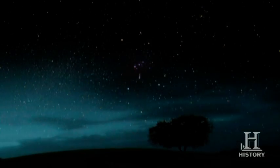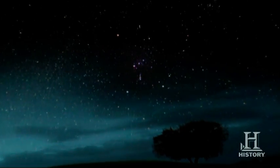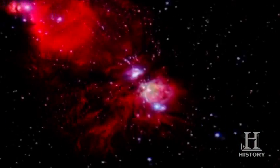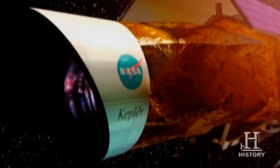The Kepler search is focused on a specific section of the Milky Way, known as Orion's Spur. Kepler's job is to answer the question, how common are other Earths? And to do this, Kepler is looking at one part of the sky for 3.5 years.